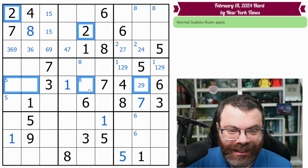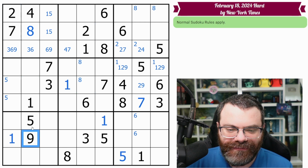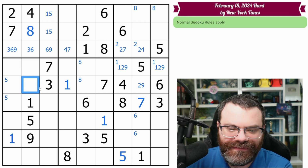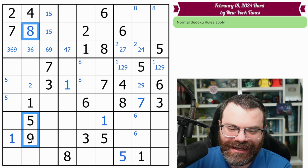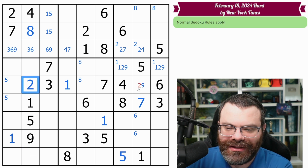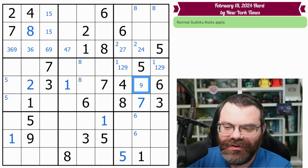So 2, 5, 8, 9. So we're going to think further about 2, 5, 8, 9. Well, I'm seeing this sees 5 and 9. If it sees 2 of those digits, that means there's only 2 left. So this can only be 2, 8. Actually, it can't be an 8 either. I just somehow missed that. This sees 5, 8, and 9. So this ends up to 2. Now that looks right. This can't be 2 anymore, right? So it can only be 9. That's a naked single. So now we place a 9 there.